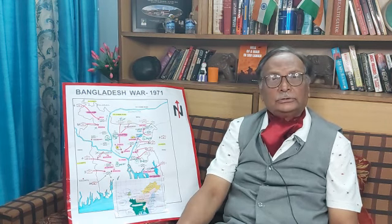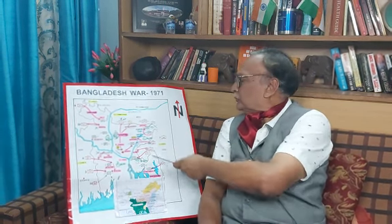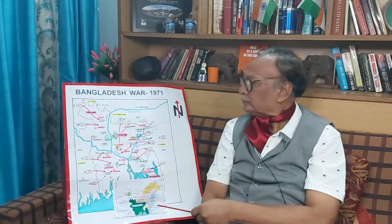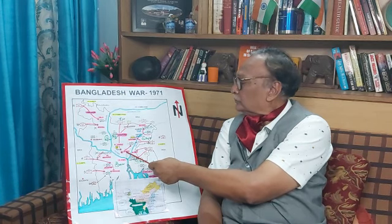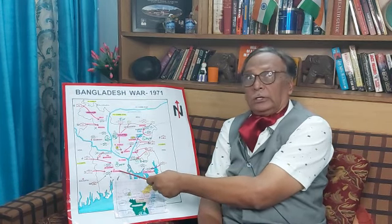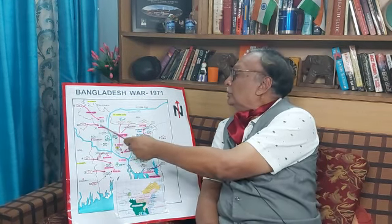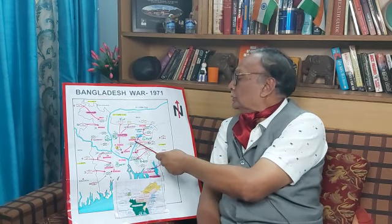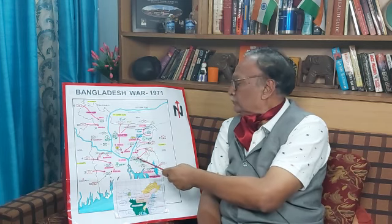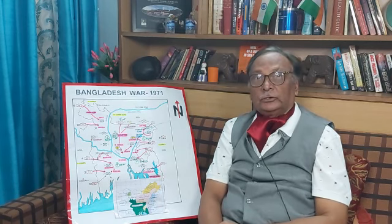Well, before I go any further, I'll introduce to you this East Pakistan sketch. Now, Dhaka is right in the center. Khulna, Jessore, Bogra, Hilli, Jamalpur, Sylhet, Narsingdi, Chandanpur, and Chittagong. You can see the sketch very clear.